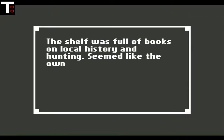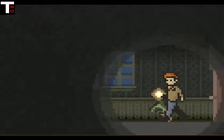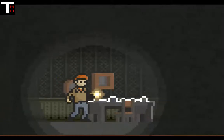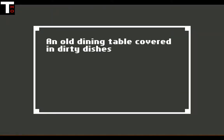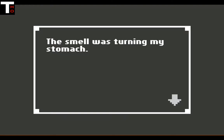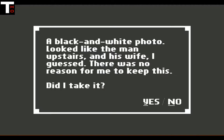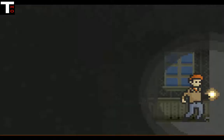The shelf was full of books of history and hunting. It seemed like the owner really loved the area. There's also a bunch of books on the floor. It's this way. Oh god. Oh my god. An old dining table covered in dirty dishes for two people. There were dozens of beer cans and other liquor bottles among the dishes. Someone's a drunk. And it's making me sick. A black and white photo looked like a man upstairs and his wife, I guessed. Sure. Slipped the photo in my pocket. Maybe this will help me find some answers.